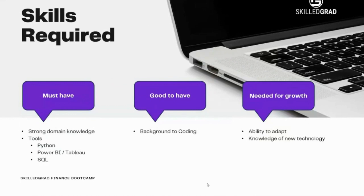Now, this is where it is challenging because here you need to have, apart from the finance knowledge or the domain knowledge that you have, technical understanding of tools like Python or Power BI or Tableau, SQL. These kind of technical tools, you should be able to use them. You should be able to do some bit of coding.